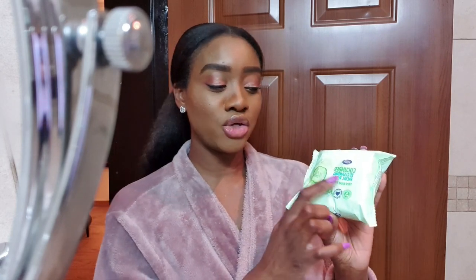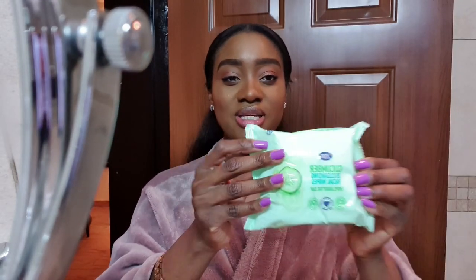Now this is the Cucumber Facial Wipes from Boots. I absolutely love this product. It is so gentle and it really takes off every single bit of makeup from your skin. I usually use an average of 2 to 3 wipes per session, or more if I have heavy makeup on, which is very unusual for me. But if I had that, I would use maybe 3 or 4 wipes.